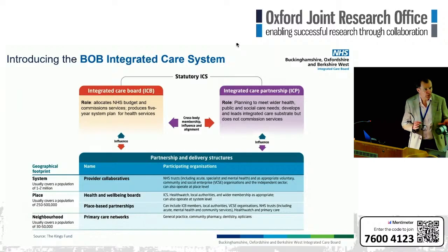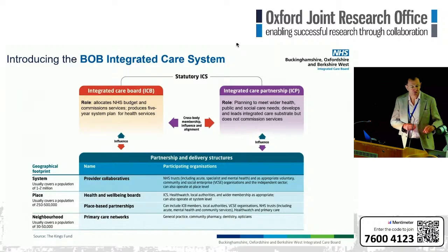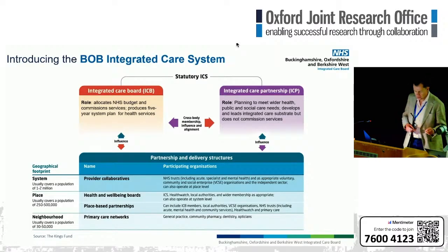Place is a word we use frequently. It's used a little loosely, being frank. It's not my favourite word in the lexicon. But when we talk about place in Bob, we're talking about the three core geographies that make up our system. So Oxfordshire, Buckinghamshire and Berkshire West. Berkshire West is comprised of Reading, Wokingham and West Berkshire.